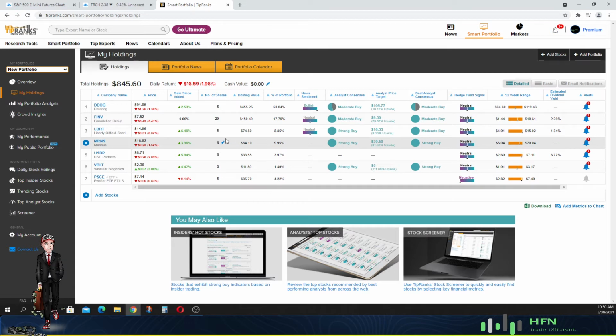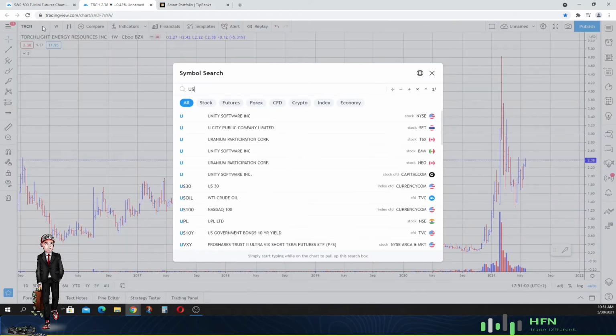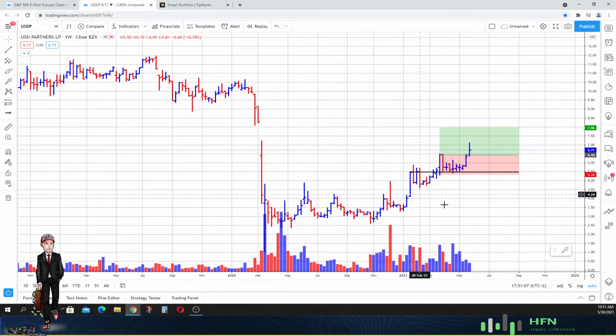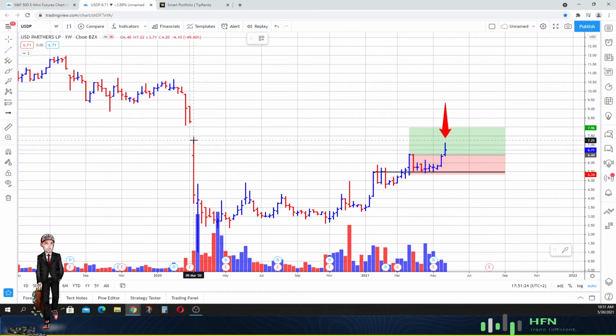All right, so now let's take a look at USD Partners. All right, so this is another one. We've been following the market in USD all the way since March. All these weeks, the market in USD Partners has not broken below $5.50. We're still seeing some stockpile come in on this current weekly price bar though. And it came in right here. Okay.